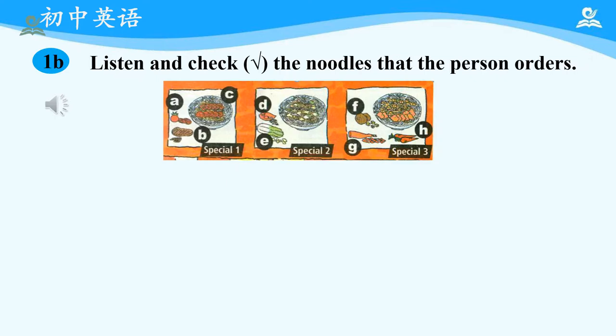Let's move to 1B. Listen and check the noodles that the person orders.